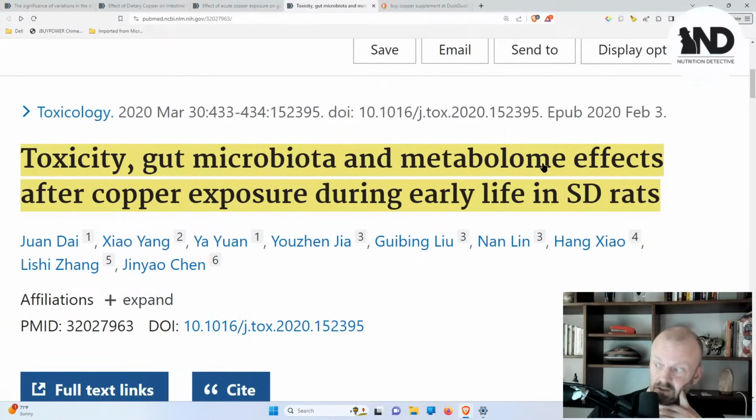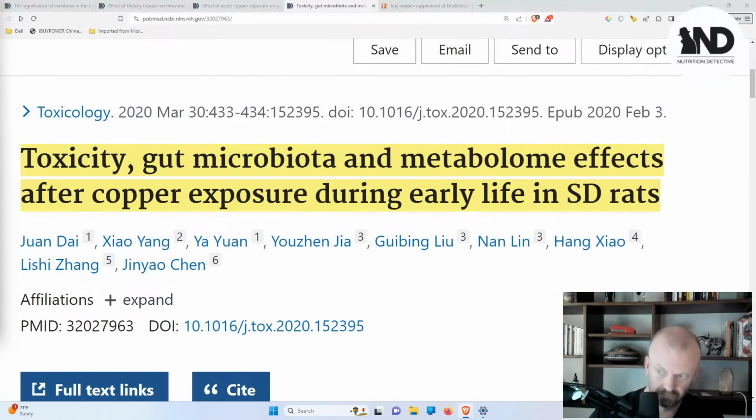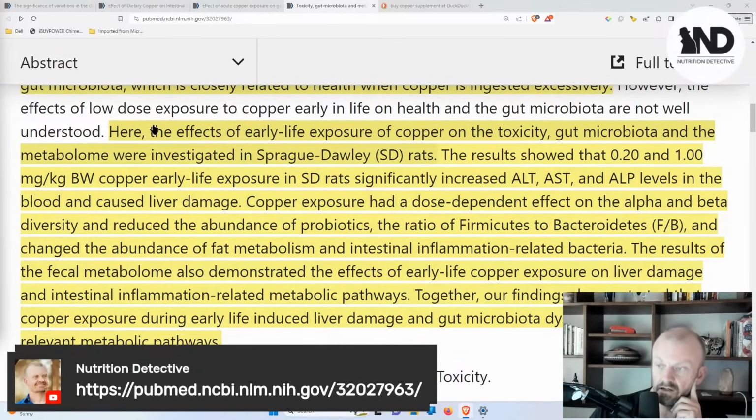Toxicity, gut microbiota, and metabolome effects after copper exposure during early life in SD rats. Copper can be harmful to health and has a significant impact on the gut microbiota, which is closely related to health, when copper is ingested excessively. Here are the effects of early life exposure of copper on the toxicity, gut microbiota, and the metabolome. A lot of times they get into bile and metabolomics. I didn't get that deep into the study. I don't think I saw that part. Were investigated in Sprague-Dawley rats, that's SD.